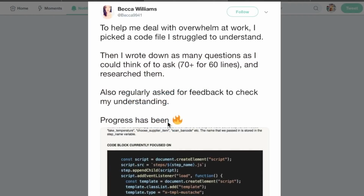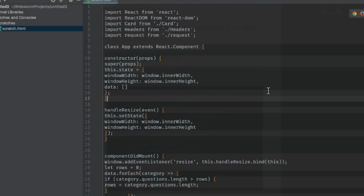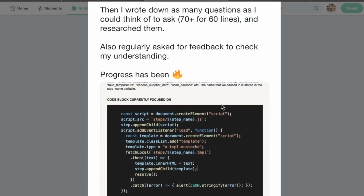Thank you, Becca, for sharing this. She says progress has been fire. So give this one a try if you're having trouble with JavaScript or you just want a fresh new way. If you know what this stuff is, bottom line is that you're gonna be a better programmer. Shout out to Becca Williams.